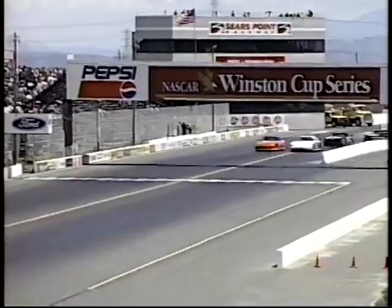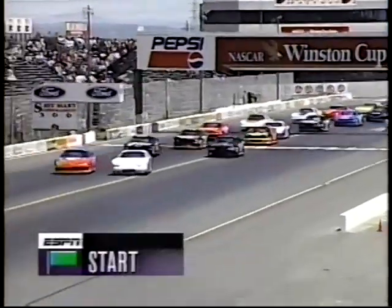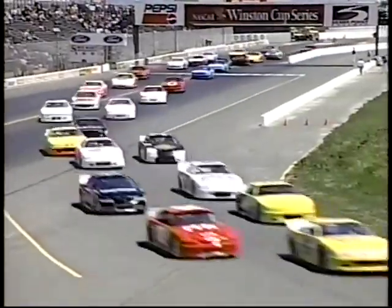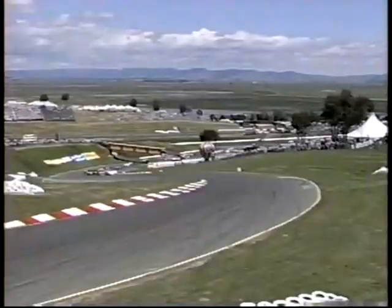Glad to have you with us as the green flag is waved by Bob Huntington, the Southwest Tour flagman. They will scurry up the hill. I said yes, up the hill toward turn 1 and 1A.